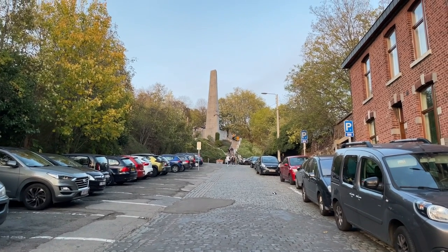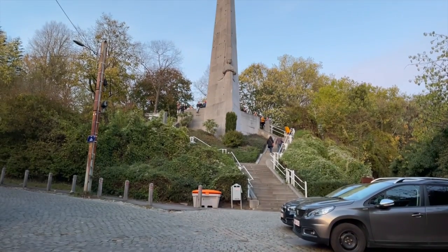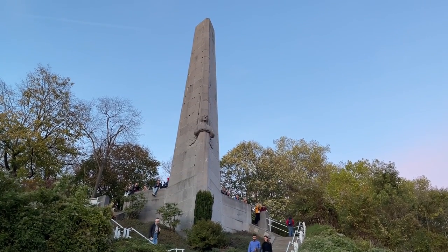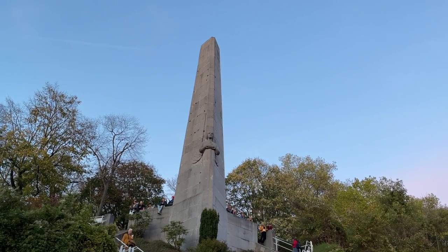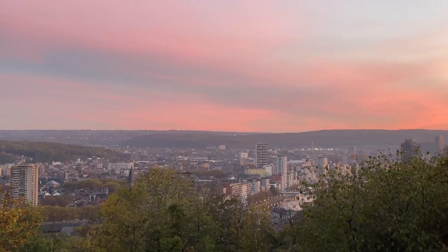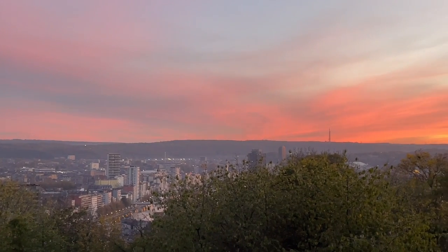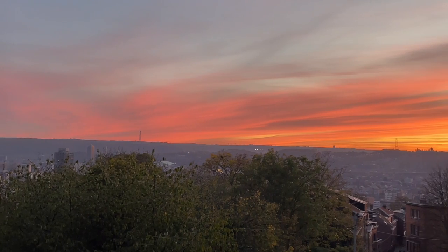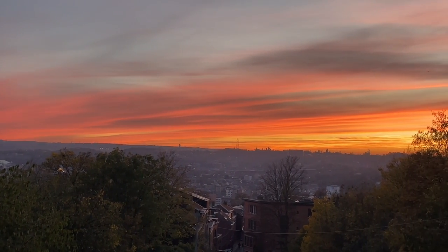When you get to the top of the staircase, there's also another monument. It's for the veterans. It's a nice place to go. And when you stand there, you can have a very nice view of the city of Luik. As this was in the evening, it was just nice to see the sunset. Look at the skies. Very beautiful. It was full of people taking pictures. It was almost impossible to find a spot to stand. That's how popular it is with the locals and tourists. I really like the sky. It's really beautiful.